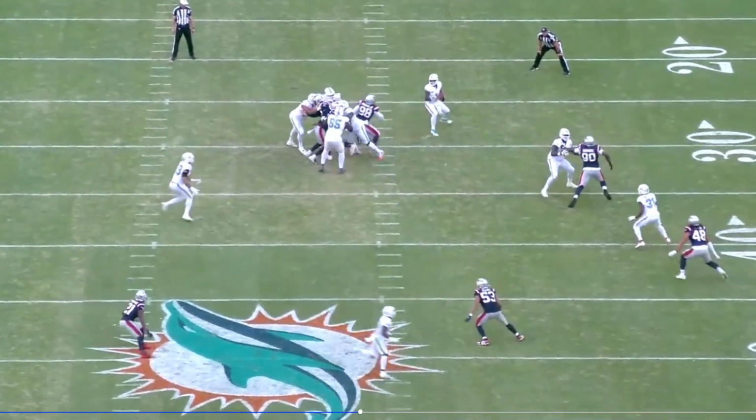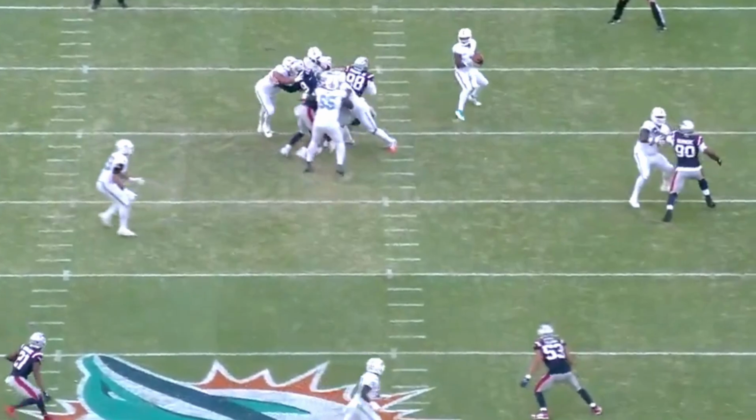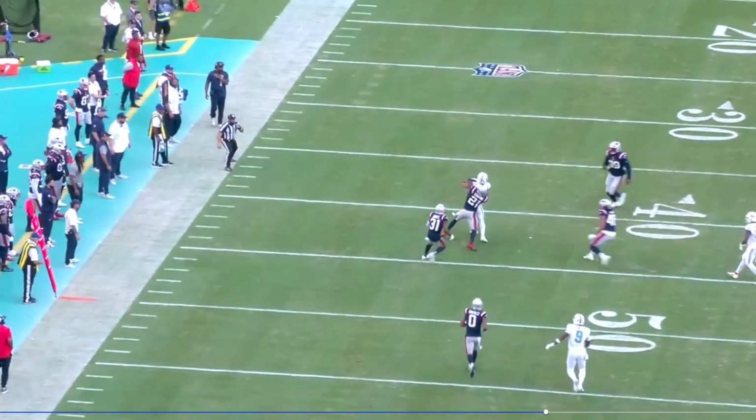See a little pressure in here. There's a little stunt inside, a three-man stunt. And see, Eichenberg kind of misses his guy. Tua rolls out, and that's just a nice little extra play. Hill holds on to it, thankfully, and picks up, I think, 4 or 5 or something.